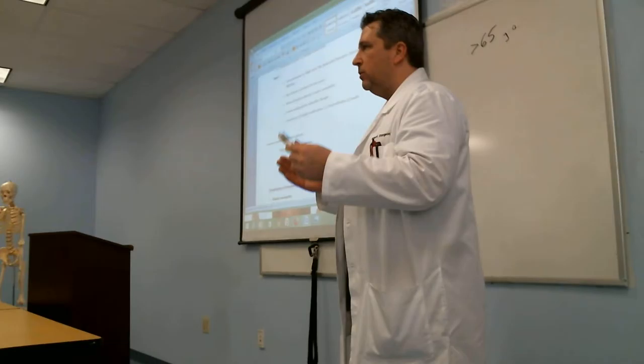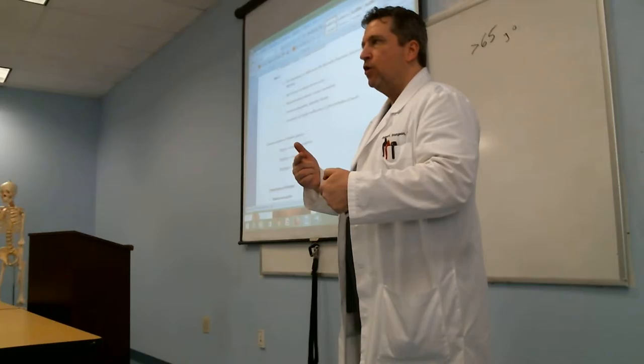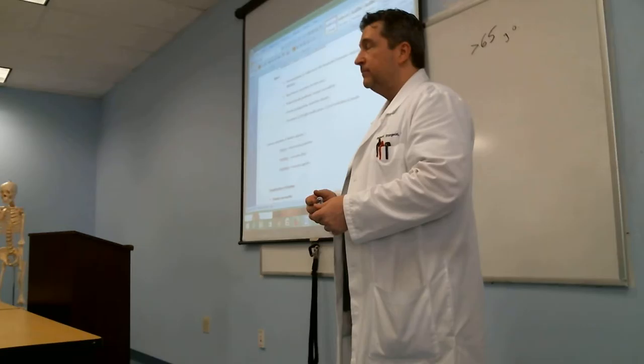These people are making little to no insulin, so what are we going to give them? Insulin. Notice the treatment plan for type 1 diabetics. The first thing we're going to give them is insulin. Then the second part is lifestyle modifications. We want to make sure they're eating healthy and exercising, getting the right foods, and moving like they're supposed to. Simple enough.